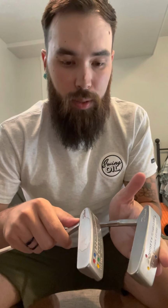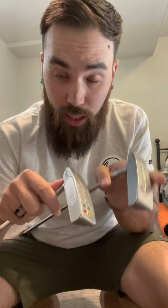So again, first impressions, great feeling clubs. For $100 for both of these, I'm not upset at all. And I'll be super excited to get new grips. I'm going to get some new head covers for them. And then if I decide to sell, I'll let you guys know.